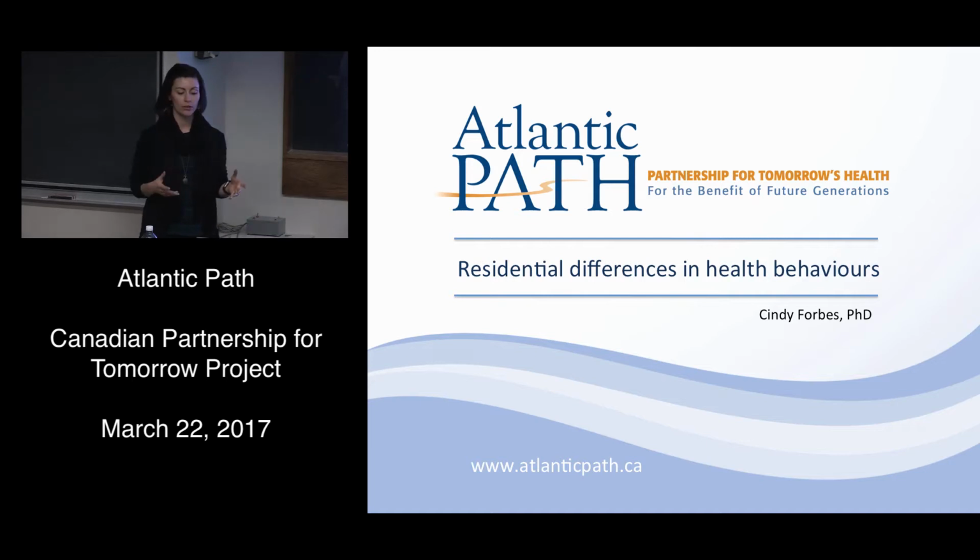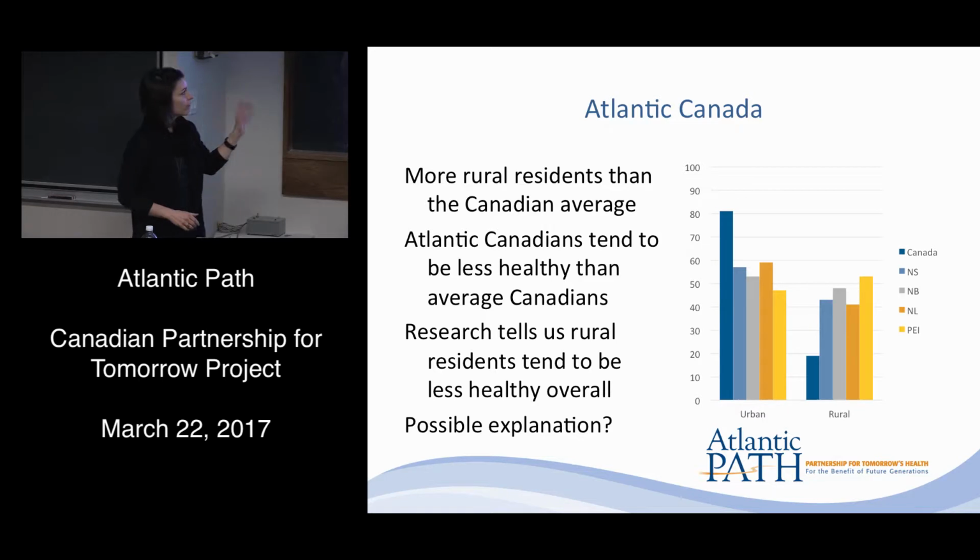In general, we know that there are studies in the US, Australia, Canada, and the UK that all say rural participants or rural residents tend to be less healthy than urban residents. They engage in more unhealthy behaviors like smoking and drinking, they have less physical activity, and they're more obese. And this was interesting to me as in Atlantic Canada, we have more rural residents than the Canadian average.